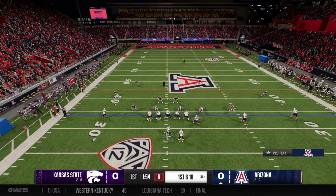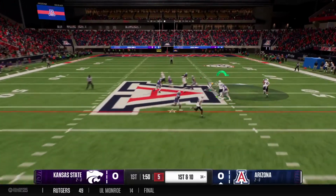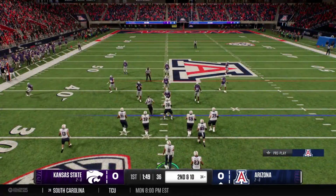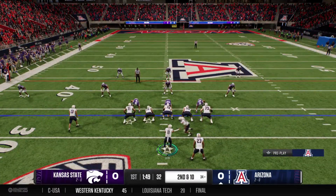Quarterback will audible. Dropping back, it's Fafita. Right down the middle. And that incomplete pass caused by the big hit on 1st down. 2nd down coming. Ball still spotted at the 34. It's 2nd and 10.